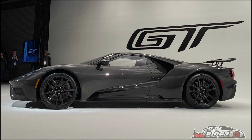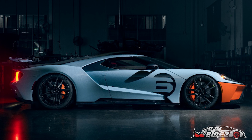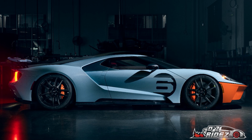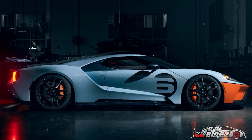So Ford unveiled two new unique appearance options at the Chicago Auto Show. The newly available Ford GT Liquid Carbon features GT's carbon fiber body fully exposed, as well as the restyled Gulf Racing Heritage livery, which pays homage to Ford's 1969 Le Mans win. Plus, the supercar's carbon fiber wheels are now available for the first time with the Heritage livery.